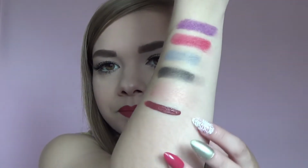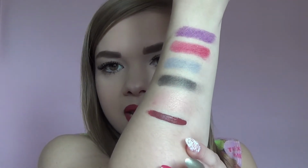It's kind of like a burnt red color. I don't know, it's kind of like that reddy brown color, if that makes any sense. It's a gorgeous color, super pigmented, and I would love to try it on the lips to see what it looks like. I think I'm gonna love it though. And like I said, from swatching everything else, I think the liquid lip is probably my favorite so far.